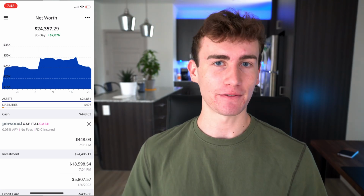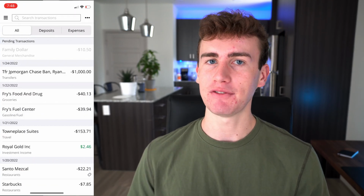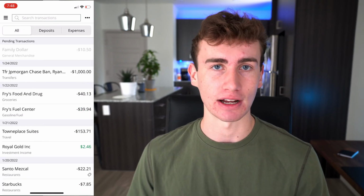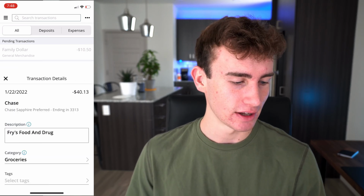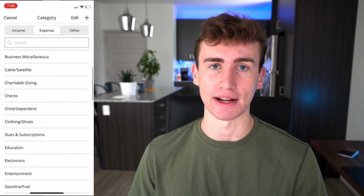To switch between different options, you'll hit the menu option in the top left corner, and then the next tab we have is transactions. Here you'll have a master list of all your transactions where you can sort by deposits, expenses, and all. Again, you can change the date just like on the other tools we're gonna take a look at. But then if you click on any one of these transactions, let's hit this one right here, we can go ahead and change the category to whatever we like and create tags for this transaction as well.